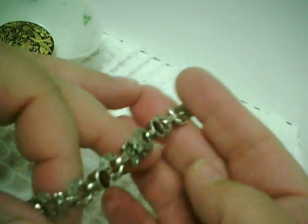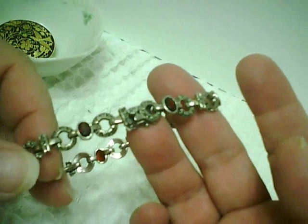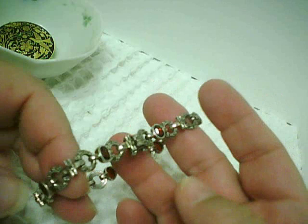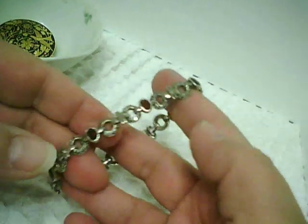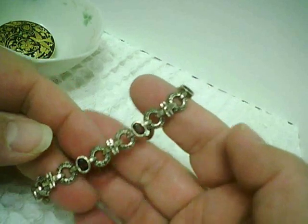I'm hoping now that I have the ruby and marcasite bracelet to find a ruby and marcasite ring and maybe earrings. You know, I'm one of these matchy-matchy people. I like to have not exactly matching, but at least items that are coordinated. And so I just love this piece.